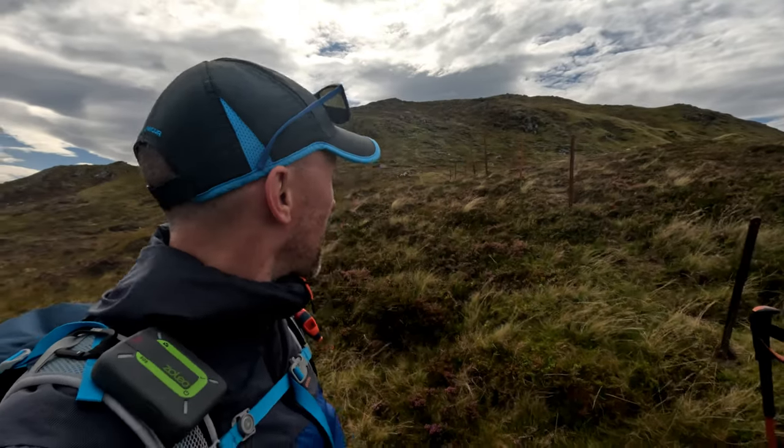Right, that's us at the base of the second Corbett of the day, Geal. It's less than 200 metres pull up, so that's a bonus. And those fence posts led us all the way.